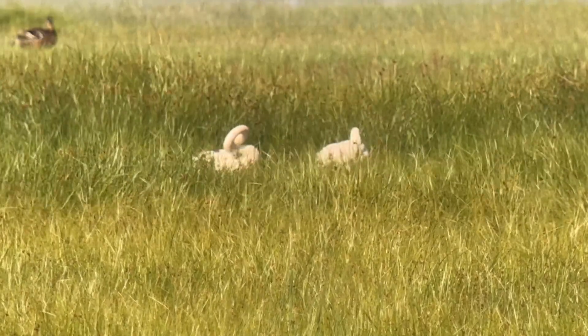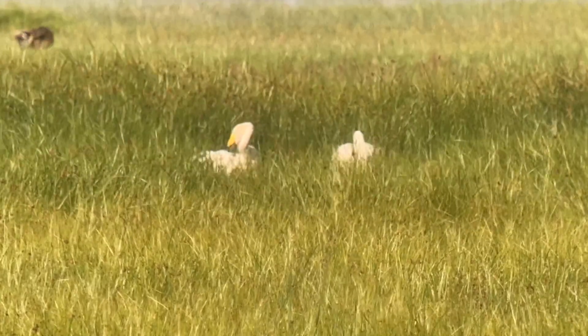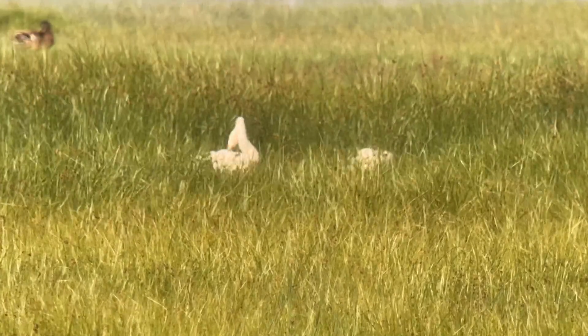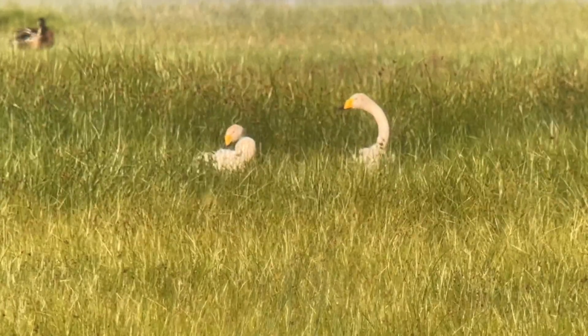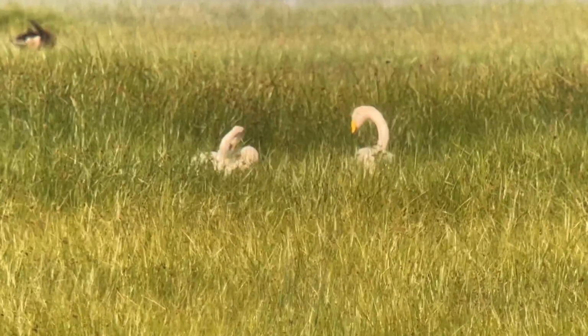Whooper swan eggs, mostly laid in the month of May, are large and elliptical with an off-white coloration. A single clutch is laid per year. Clutch sizes depend on the age of the pair and the resource availability of their chosen breeding site. Younger couples tend to be inexperienced and lay smaller clutches.